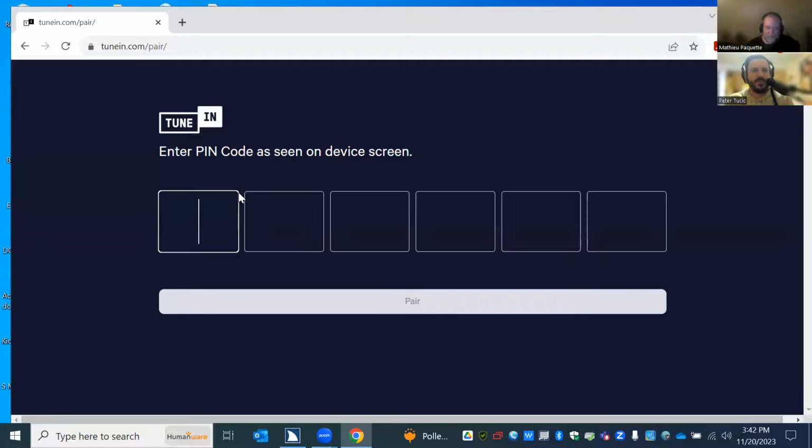Now on my Stream 3, once I'm at tunein.com/pair on my web browser and screen reader of choice, I can press the 6 key on my Stream and receive a code. Device code 731ED6. My code is 731ED6. Now, if you need to repeat this code, you can press your 4 key followed by your 6 key, and you will get the code again.